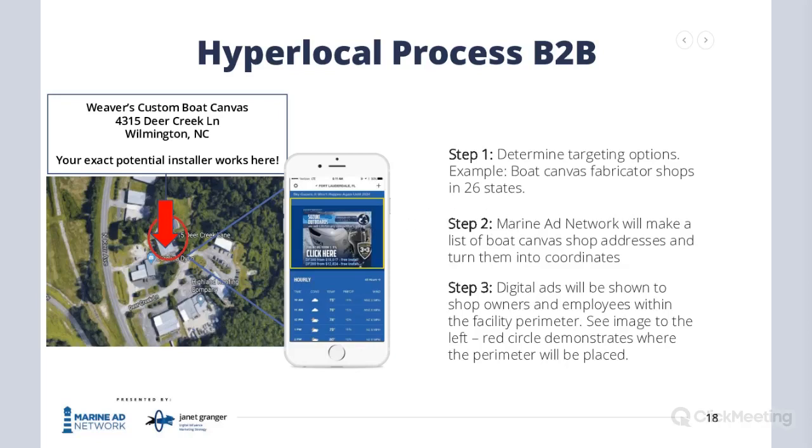Again, we have a lot of customers that come to us wanting to pick up new dealers or target specific businesses instead of actual customers. So this particular company wanted to target all the Canvas dealerships in North Carolina, our Canvas installers. We took their list of people that they wanted to bring on board as potential installers, turned those into coordinates, and served those ads directly into the business owner's office, per se. So this is just to give you an example of how you can do B2B or B2C in these type of campaigns.